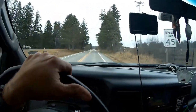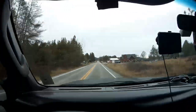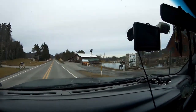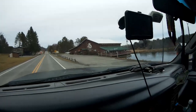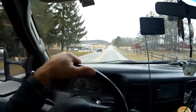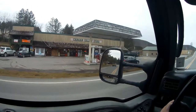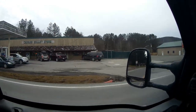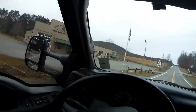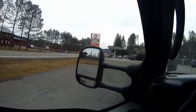Alright, just down the road, a mile or two from the Canaan Valley golf course. This is Big John's. Looks like they may be closed at this point. That's the problem with this ski resort. They're very seasonal. And this is the gas station. I was trying to see what time they're open Thursday. Country store, they got Subway. Don't look like they have diesel.